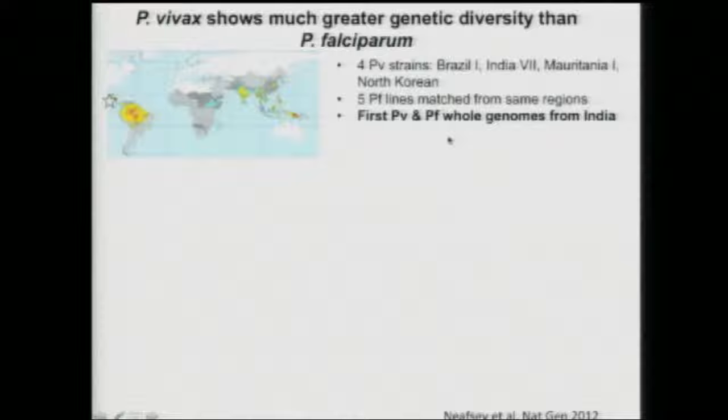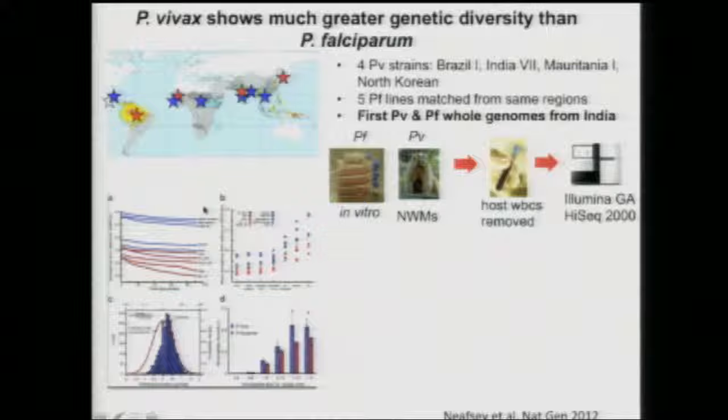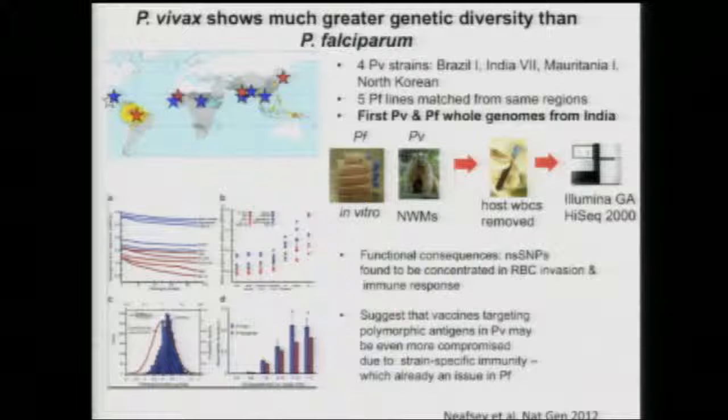Here you can see a number of vivax strains from Brazil, India, Mauritania, North Korea. And we chose five falciparum lines which matched from the same regions. We ran them through a next generation sequencer, the Illumina, and had a look at the genetic diversity, and that's shown here. You can see in this particular figure, you've got the genotype quality along the left here, that these are all the falciparum isolates, these are all the vivax isolates. Vivax really seems to show twice as much genetic diversity in this particular figure compared to falciparum. And it doesn't matter whether you look at a different type of genetic variation such as microsatellites shown here, or where you look in the genome too.